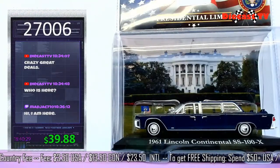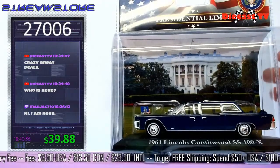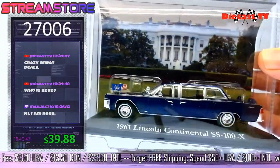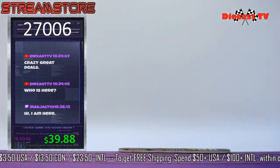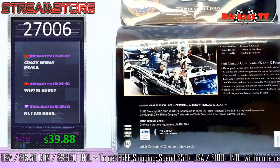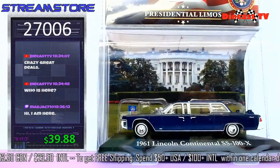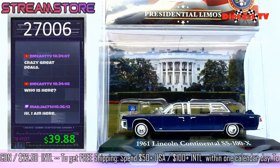Ladies and gentlemen, the presidential John F. Kennedy 1961 Lincoln Continental SS100X presidential limo. Look at the detail on that killer car. Wow, John F. Kennedy. And by the way, these cars have the presidential seal on the back. However, check it out. There it is. There's the president himself in the car. Beautiful car. If you want to pick up this beautiful John F. Kennedy presidential limo, all you have to do is type in the item number 27006.